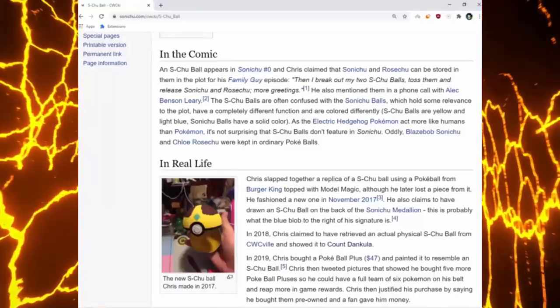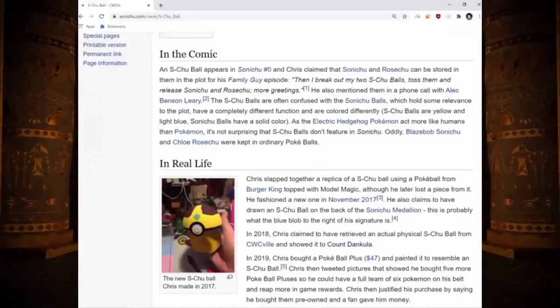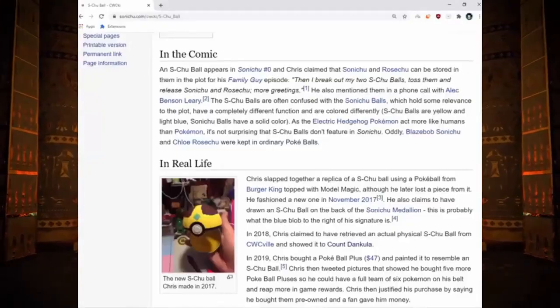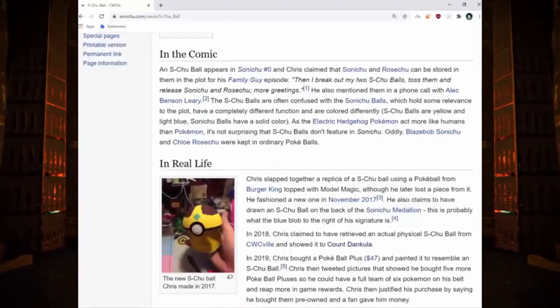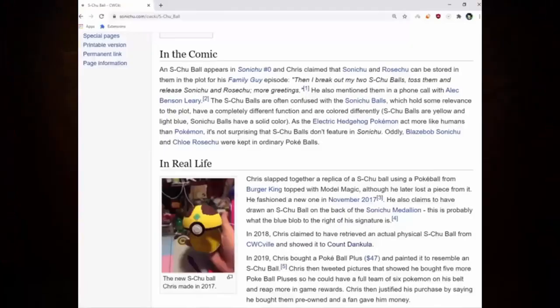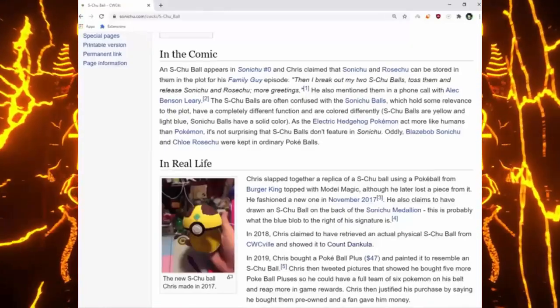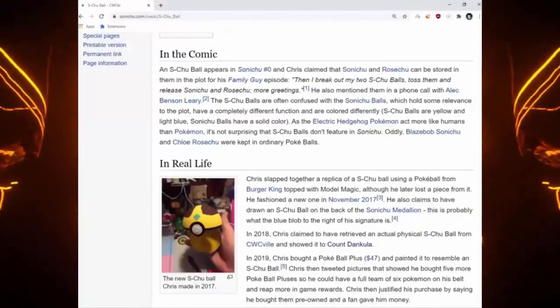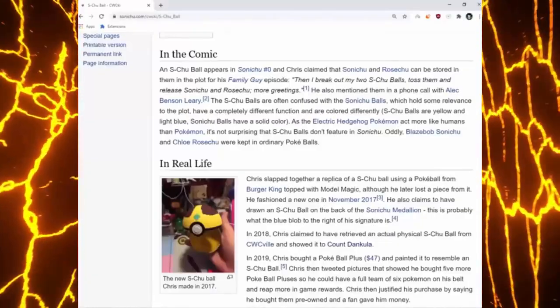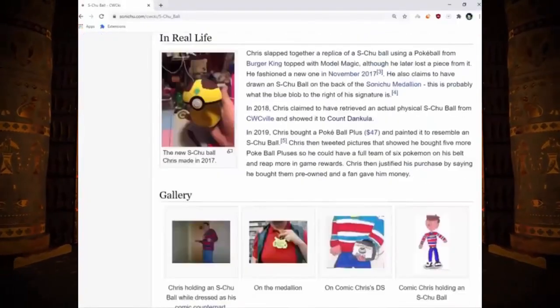Sonichu Balls have a solid color and are basically the Chaos Emeralds, and that's why they would be called Chaotic Crystals later. As the electric hedgehog Pokemon act more like humans than Pokemon, it is not surprising that the Eschew Balls do not feature in Sonichu. Oddly enough, Blaze Bob Sonichu and Chloe Rosechu were kept in ordinary Pokeballs. The one time Chris Chan could have practically used something from his ideas and he chose not to. Total Chris Chan move.